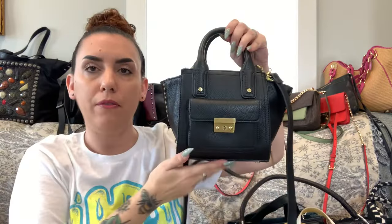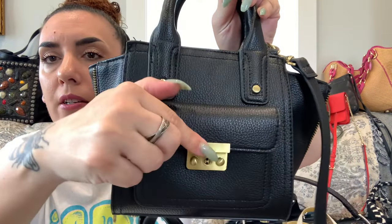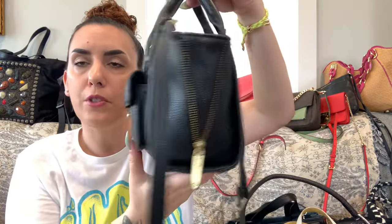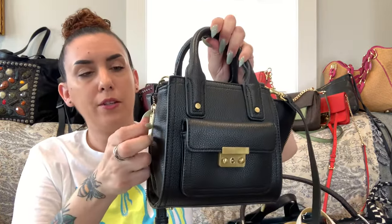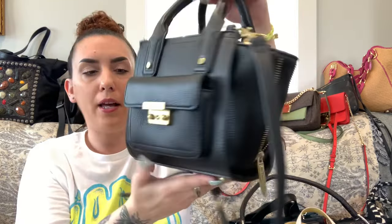This is 3.1 Phillip Lim. Oh my gosh, feel a fuzz. It is in really, really nice condition. This does not function, it is just a magnet opening right here for the pocket. You have big, chunky hardware. You can zip this up if you want to make the bag a little bit smaller, like so. And that's what it looks like open. Big chunky gold tone hardware with the logo, the written out name on both sides.